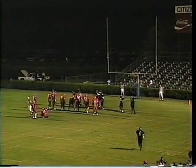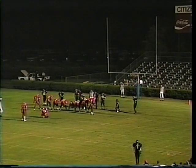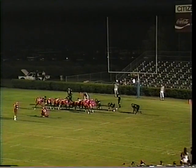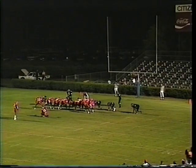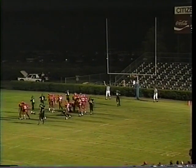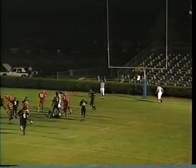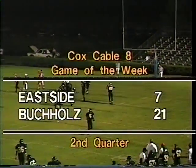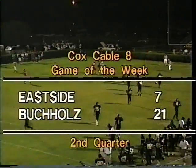Nice option. It's the option out of the run and shoot set there. You bring that guy in motion, you dive the fullback. Jeremiah Greathouse with the American wedge kicking style. That's good, of course, right into the scoreboard. But the lights are still on. A lot more lights now for Eastside than a few minutes ago. It's 21-7. Buell's in the lead, but not a commanding lead.